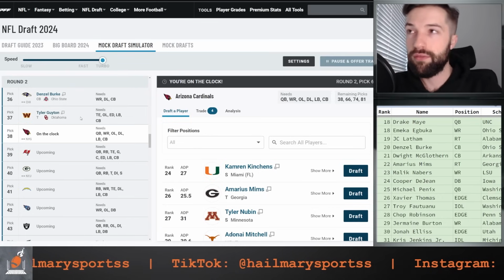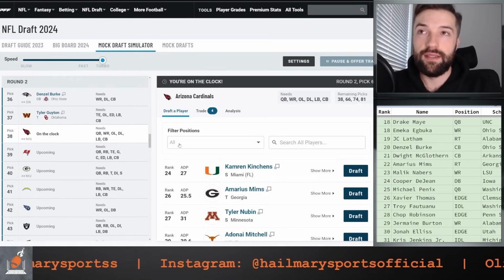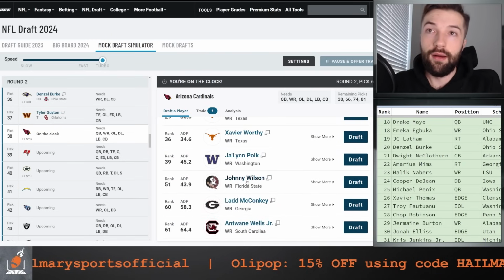I pick number 38 for the Arizona Cardinals. So we've already moved up. We got 3 studs on defense. Now, looking at other positions, I might want to trade back and get y'all a little bit more.